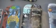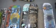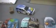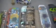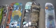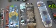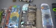Got a Habitat and Alien Workshop. These two companies are made in Dayton, Ohio, in the DNA factory. The Alien Workshop is actually, the nose is snapped. I found it in the trash can. And luckily for me, it was in one piece, so I skated it for a half hour without breaking it any further. And it feels the exact same as a Habitat. Well, it's because they're made in the same factory under the same distribution.